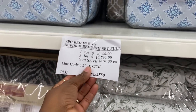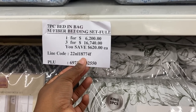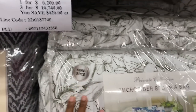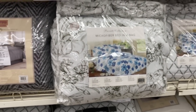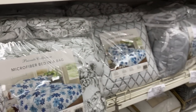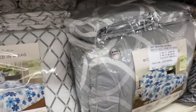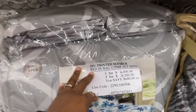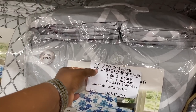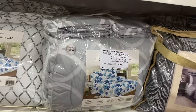My bedding full set. This is a 7-piece one, and this is for 6,200. Not sure I love the color. It's actually a king size one. And they have some more over here. This one is for 6,000 and it's a 5-piece, also a king size, and it's gray.